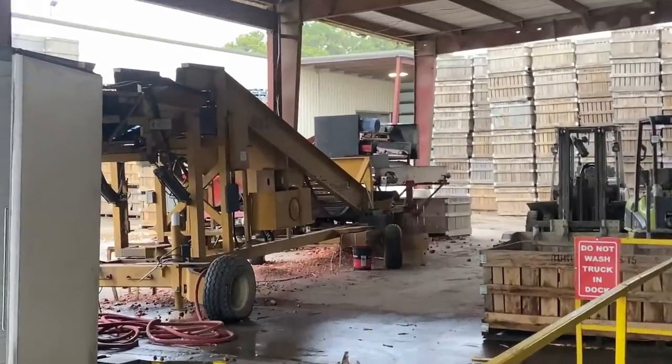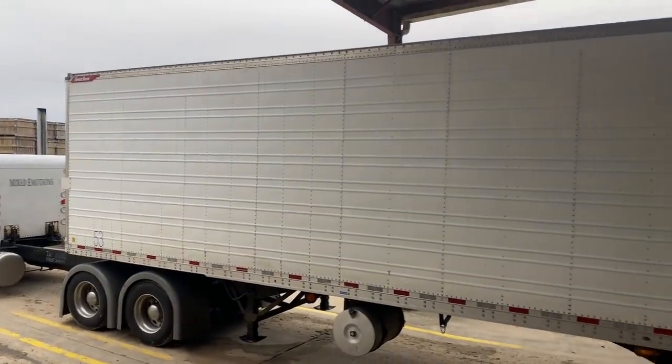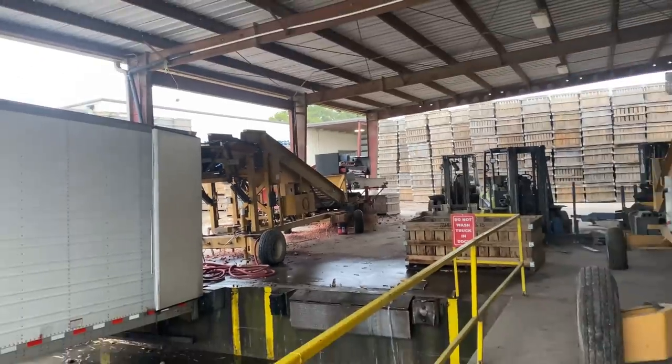All right guys, well, as you can see, they got the conveyor, they dump it on there, it goes up in there, and then it goes all the way up into the front of the trailer, and then I'll have to pull ahead so they can load the back up, but they don't want you back there while they're dumping them on, so I'll show you when it's all loaded up.